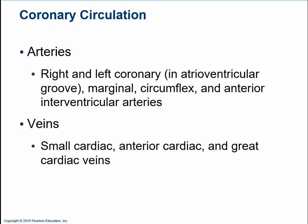And this happens in the AV groove or the coronary sulcus, whichever you want to call it. So on the left side, the left coronary artery immediately branches into one that circles around the back in the coronary sulcus. It goes left, between the left atrium and the left ventricle, and circles around to the back of the heart. That's called the circumflex, which means circles and bends. And the other branch ducks down the front in the interventricular septum and sends branches to the front part of the ventricles on both sides.